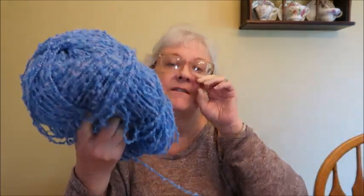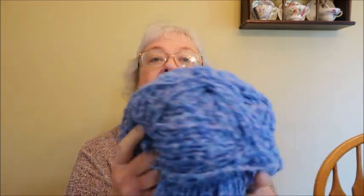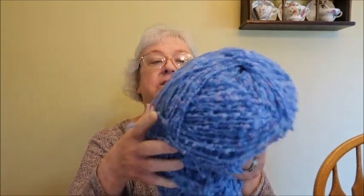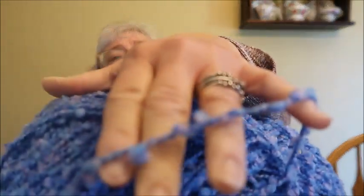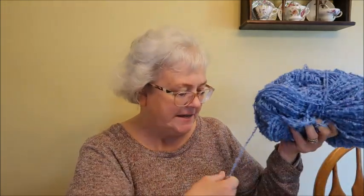This was yarn that I also got at that shop, the Art of Recycle. Their yarn was a dollar a skein. So I'm going to get at least another hat or two out of this because this is a huge, huge ball of it. Okay, so I don't know what this is. It is, like I said, kind of nubby. You can see there, it is a boucle. I don't like to knit with boucle, but this is crocheting up very easily.